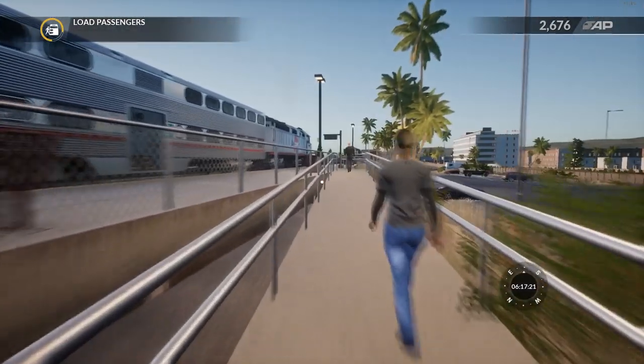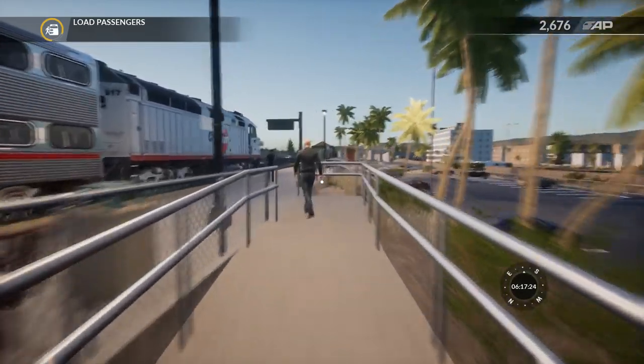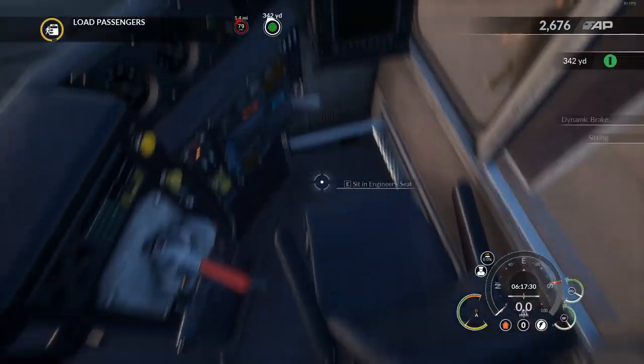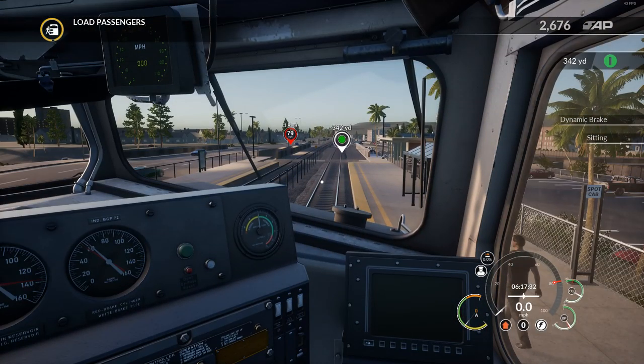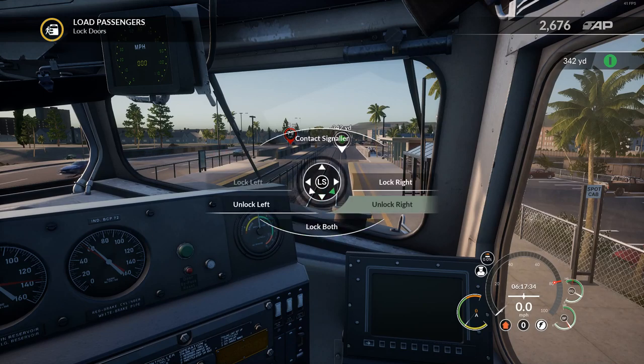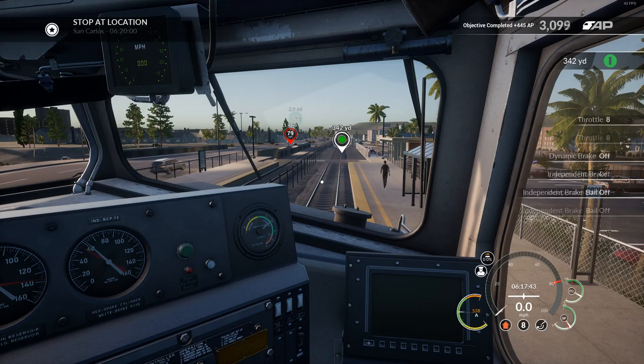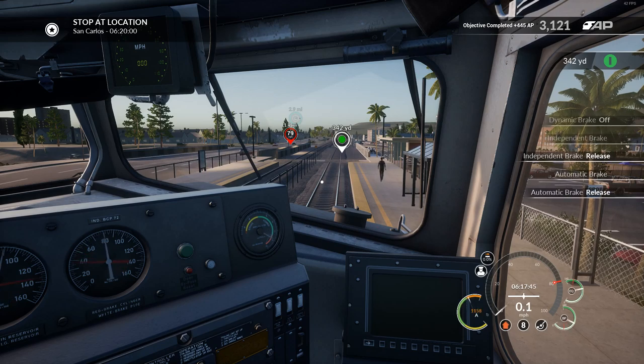Aww, that's so restrictive. Excuse me, I've got to get back on the train I'm going to drive. Nope, nope, nope, nope, nope. My cab, my cab, my cab. There we go. My seat. Okay. Brakes are off when we're off.